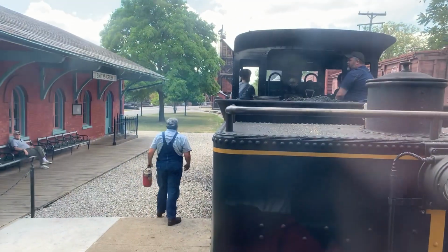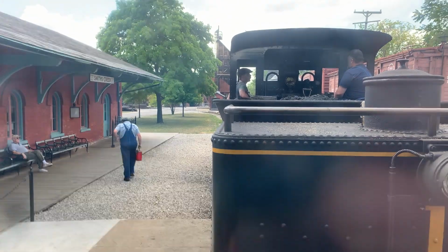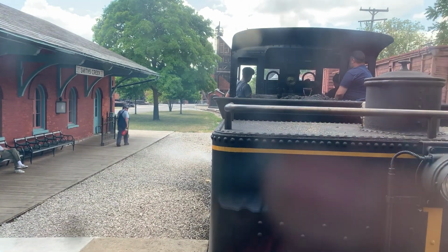Motion, keep those arms and legs, and especially your heads inside the rail car at all times. And please refrain from smoking, eating, or drinking anything but water aboard the Greenfield Road Railroad.